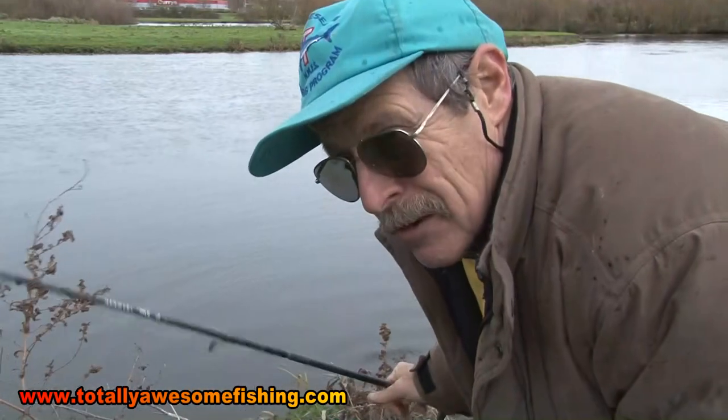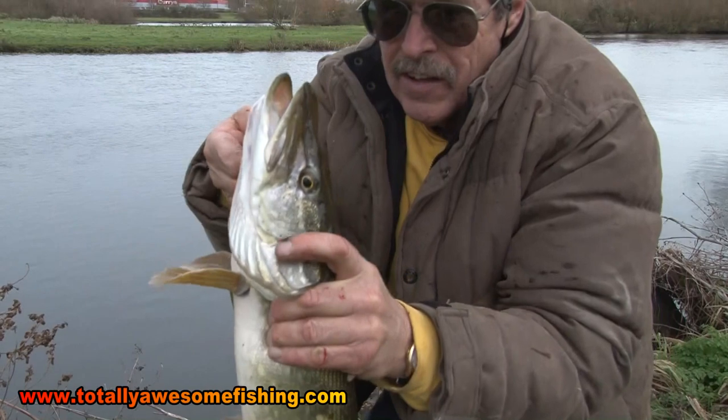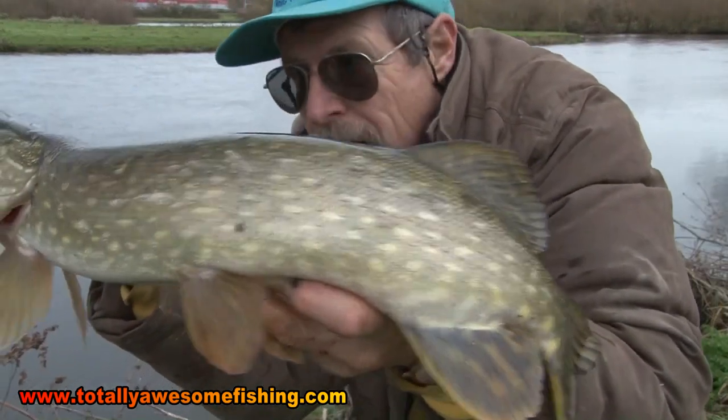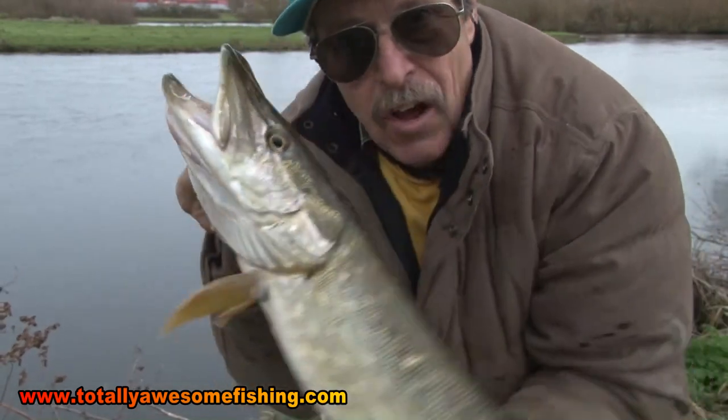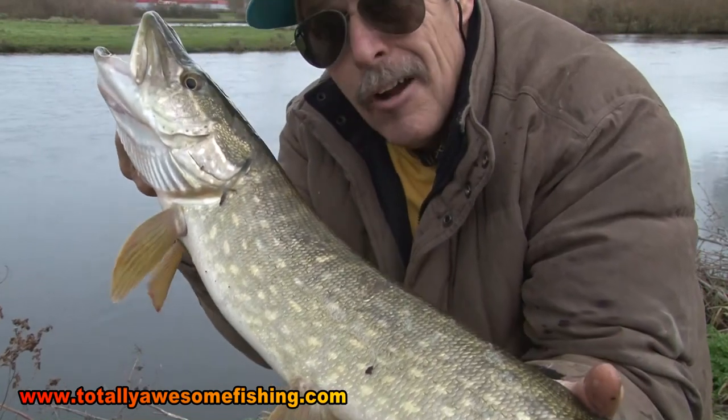Again, I think my landing net's broken as well. There's the hook, that's how quick it comes out. Straight away, another pike, not that big one, but two in two casts. Who can grumble at that? And I'm still not going home.